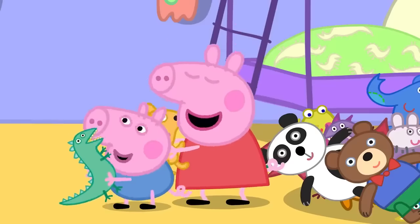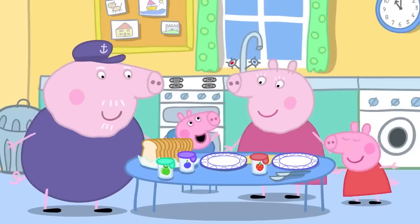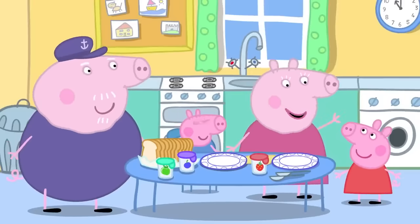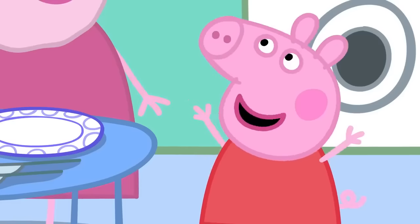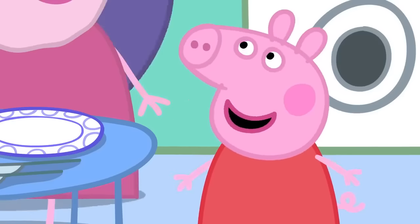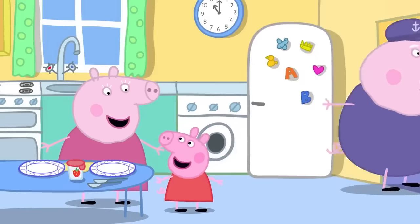Jam! Peppa, George and Granny Pig are making jam sandwiches. Will we need anything else for the picnic, Peppa? We need a comfy picnic blanket. Can you find one, Grandpa? Aye, aye, Peppa.